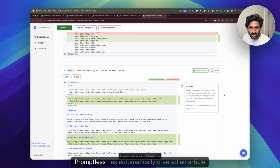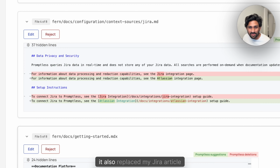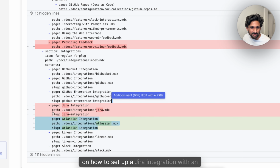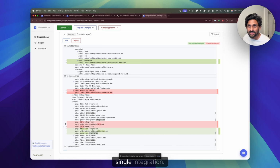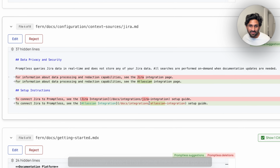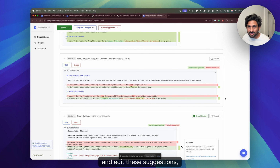Promptless has automatically created an article about the new Confluence integration. And it also replaced my Jira article on how to set up a Jira integration with an article about the Atlassian integration, since now Jira and Confluence are combined under a single integration. It even went so far as to automatically detect that some links would go out of date with that change and fix it itself.